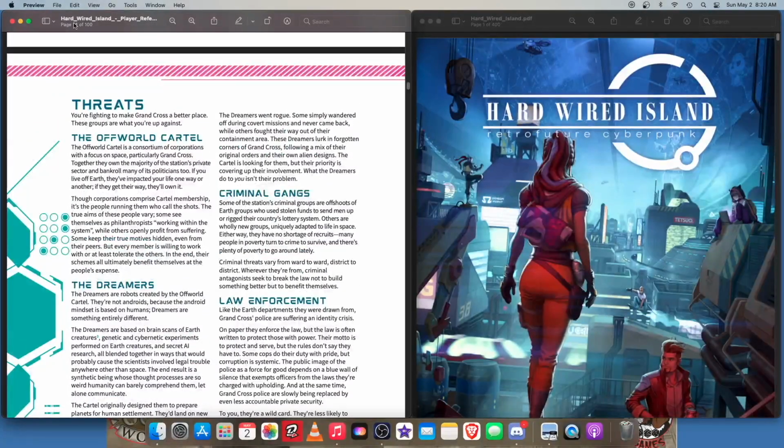And of course, the off-world threats: you're trying to survive on Grand Cross because Earth is almost uninhabitable, or it's stripped of all its resources, and it's just a bad place to be. So most people that can afford to get there live on Grand Cross. And the problem is once you get there, you can't afford to go anywhere else, and so you're fighting the economic situation that it is.